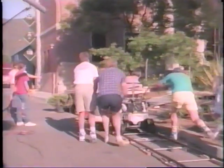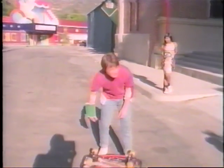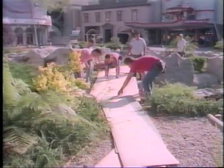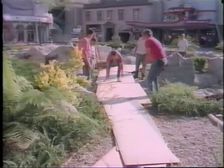A lot of the hoverboarding that only showed Michael above the knees was achieved by having him ride an ordinary skateboard. Paths of plywood were laid over almost every inch of the town square to make it look like Michael was effortlessly gliding over rough terrain.